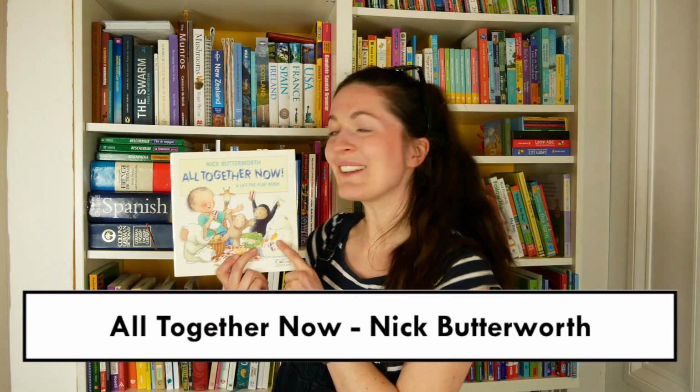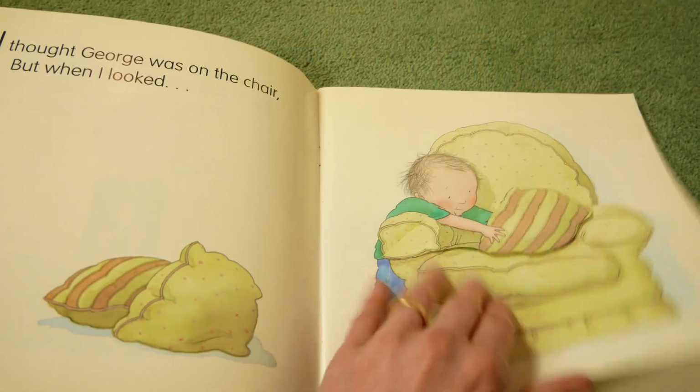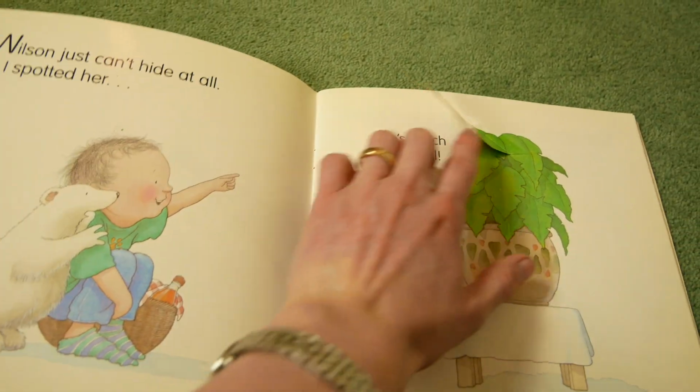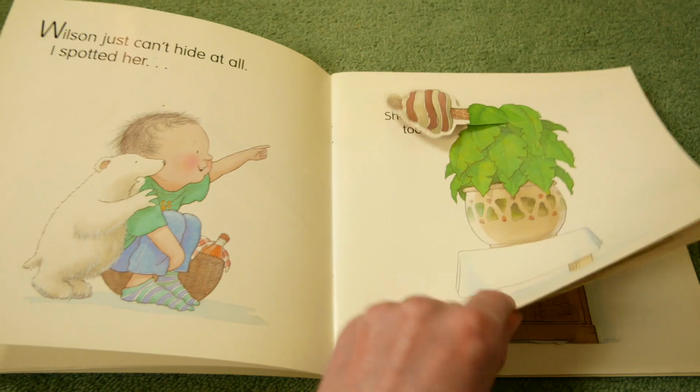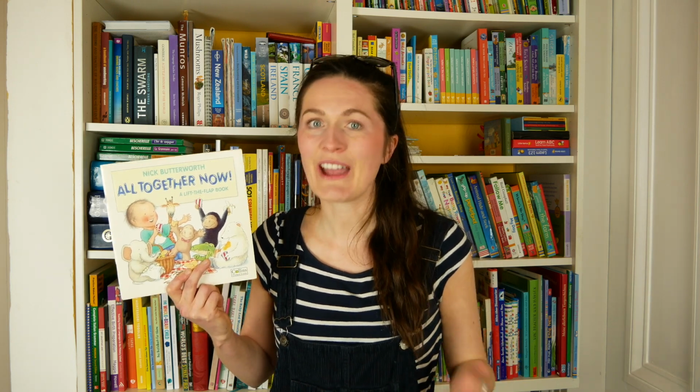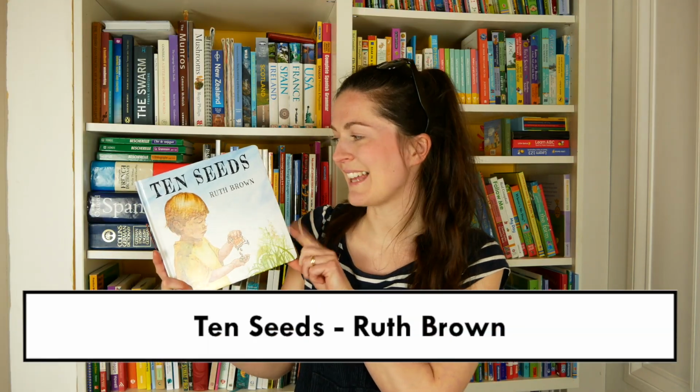My second recommendation is All Together Now by Nick Butterworth, and this was actually my book when I was a little girl, so it's a very old story. The story centres around this little boy who is playing hide and seek with all of his stuffed animals. They're hiding all around his house and there are flaps so that the reader can look for these animals too. Now, I guess you could argue that this isn't truly set in reality because the animals are doing different things. However, it really suggests that this is his play, it's his game that you're following along with. And it's really powerful because this is something that Ben loves to recreate and play himself using his stuffed animals. So it's a really lovely one for role play too. So if you do pick up this book, you will definitely be having picnics with cuddly toys on your living room floor.